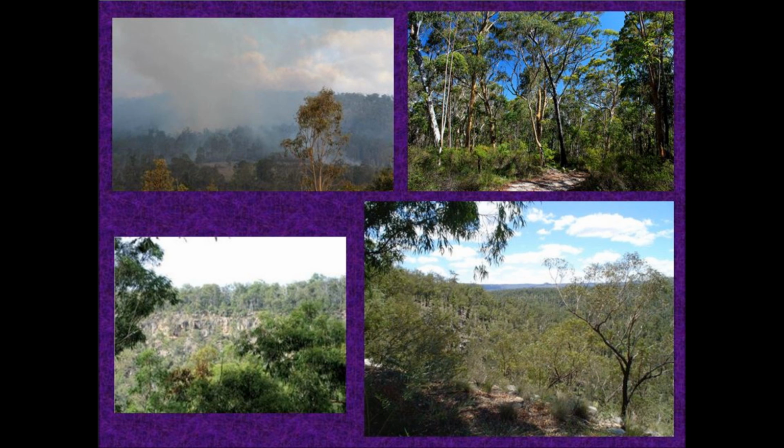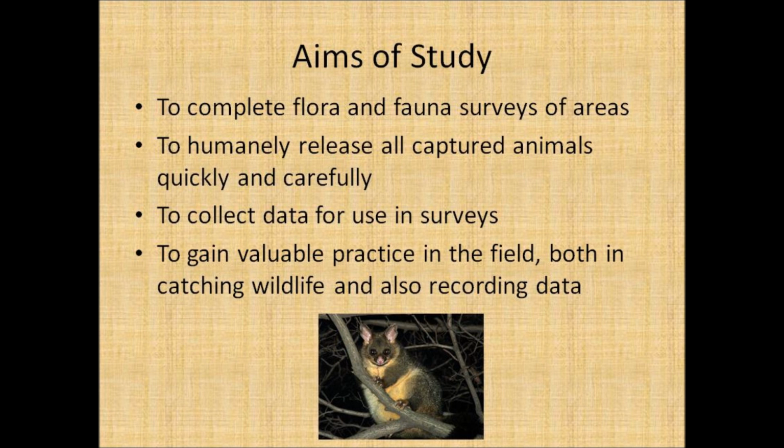It is a natural nature pocket that remains undisturbed. Fauna surveys are used to get an idea of what species are living in an area and their approximate abundance. This is what we did at Helidon Hills. The aims of the study were to complete flora and fauna surveys of the areas, to humanely release all captured animals quickly and carefully, to collect data for use in surveys, and to gain valuable practice in the field for both catching wildlife and also recording data.